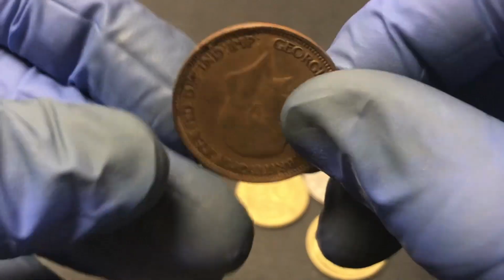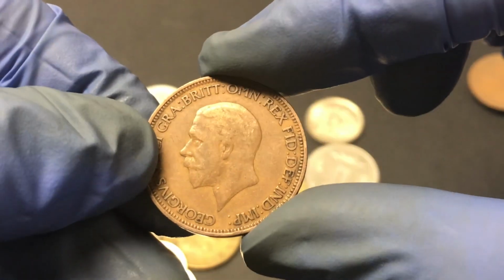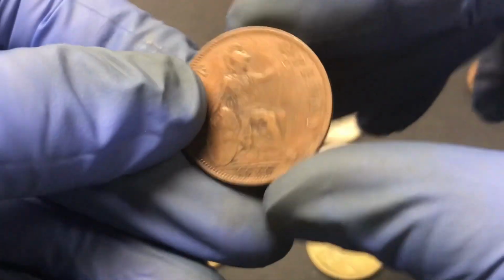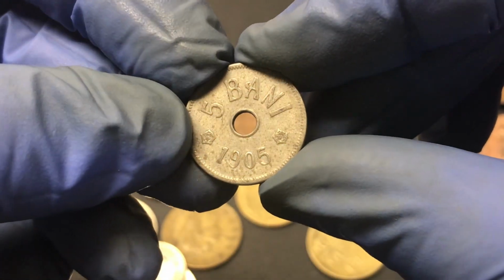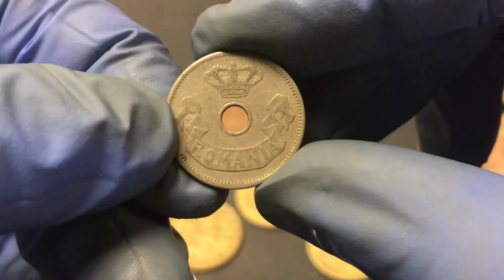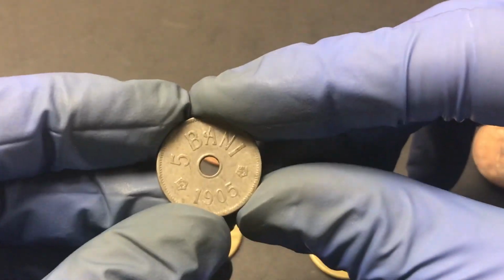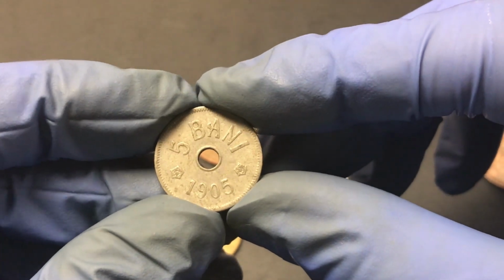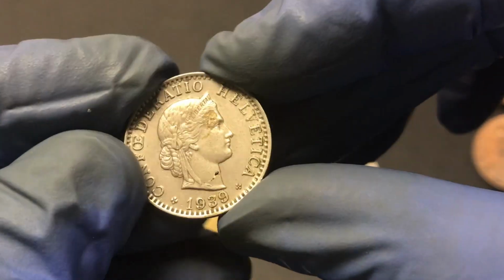Here's a 1930 halfpenny. Also in pretty good condition. And the other day I was coin roll hunting a box of $50, and we got a 1929 1 penny that looked very similar to this from Great Britain. 5 Bani, 1905. Whoa. I don't have any idea what this is going to be. Romanian currency. Very interesting. We have not gotten Romania so far, so that's really cool. Who would have thought that in the 20 or 21st bag that we would be getting Romanian currency for the first time? Very welcome, though.